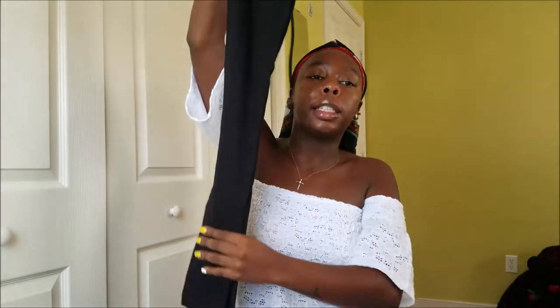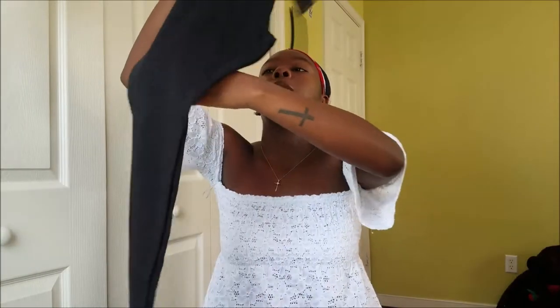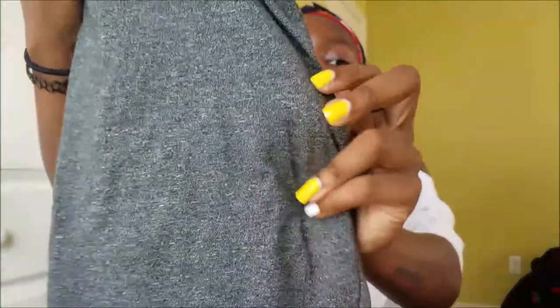Okay. Then I got the basic black leggings that are always on sale at Forever 21 for $3.90. You can never go wrong with some cotton leggings. They match with just about everything. Then I got a gray pair. I really like this granulated material. Really cute. Super cute. These were also $3.90.